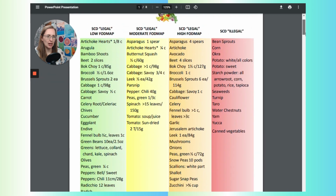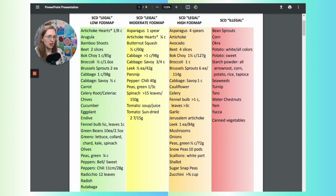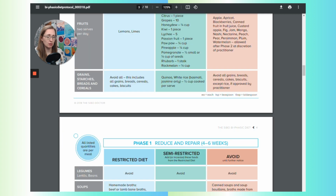Yeah, I guess a lot of them, like potatoes and such, end up being up here. But I guess grains are just off limits in this diet as well because she doesn't weigh in on that. But I think that this is overly restricted.